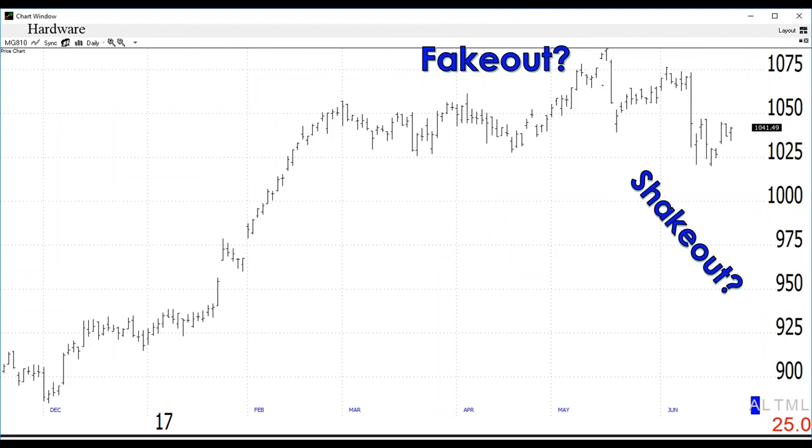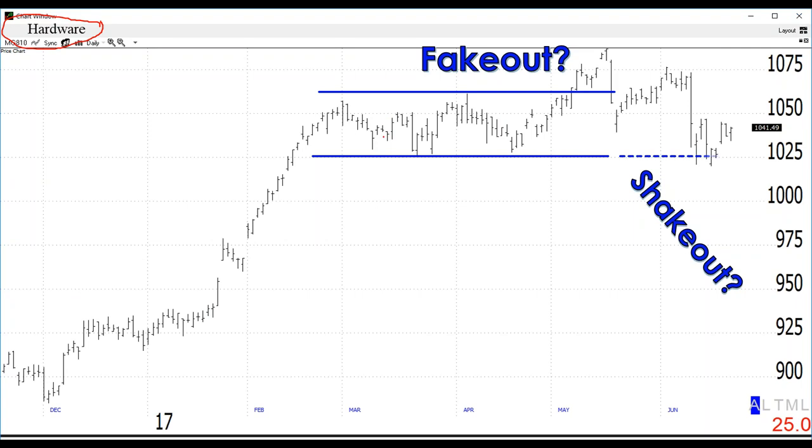Now, we take a look at hardware, also known as Apple. If you plot Apple, which we can plot in a little while if you guys want to take a look at that, it looks a lot like hardware itself just because it's such a big company. And you can see that we had this range and we broke out of the range, came back in, mirrored a little bit, and now we're trying to break down.